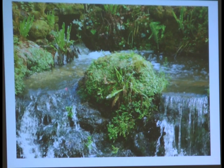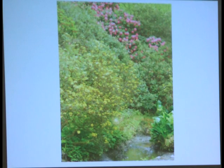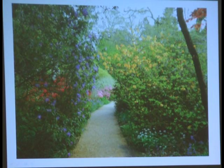This is part of the stream that was dammed up. This is the stream coming down. One person who maintains all this was making a bench for the public when I was there. That's the bench, almost completed. I'm looking up the side of a hill that's 30, 40 feet high. It's covered with, oh.